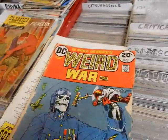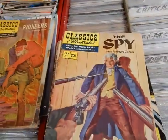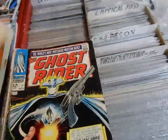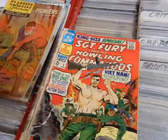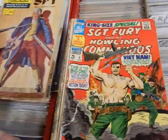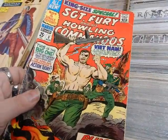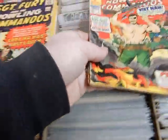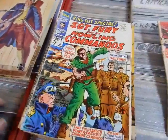Okay, like I said, the cover is detached on that. Here's a Classics Illustrated 51, The Spy. Here we've got Ghost Rider number 7, the Western character, obviously. So you got Sergeant Fury and his Howling Commandos. King Size Special number 3. Vietnam, a 43-page battle epic. Sergeant Fury number 4. Cover is detached. Good for just a reading copy. There's King Size Special 5.